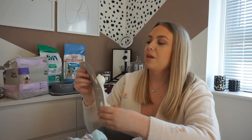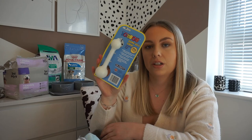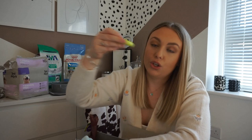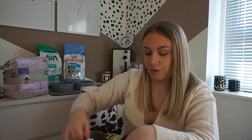Then I picked up this, which is a Toy Boy dumbbell chew, and this is milk chocolate flavoured. Then there's just some more squeaky toys, a ball, a playtime antler, a chew ring, another ball, one of these chew ropes, a squeaky hot dog.